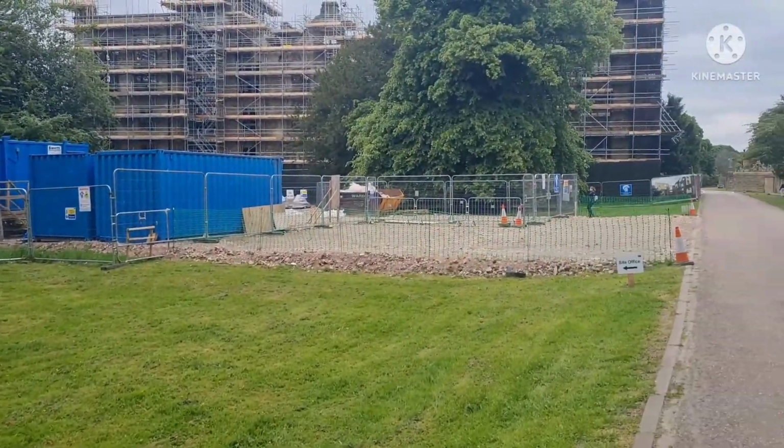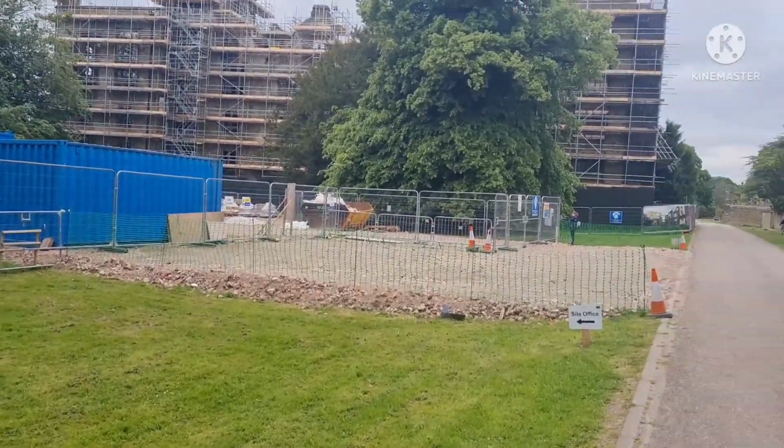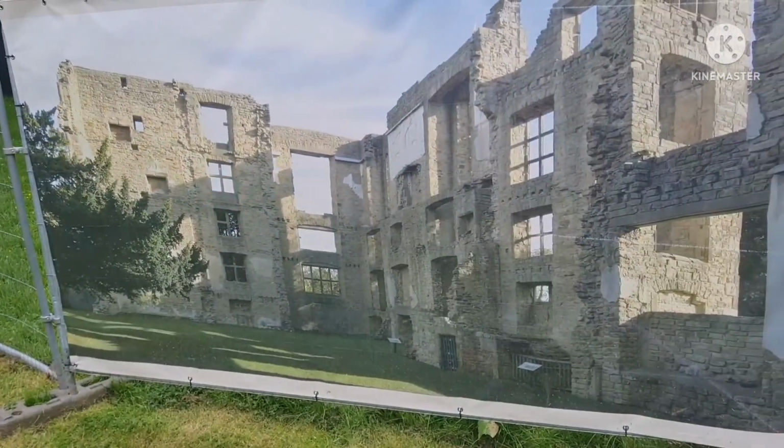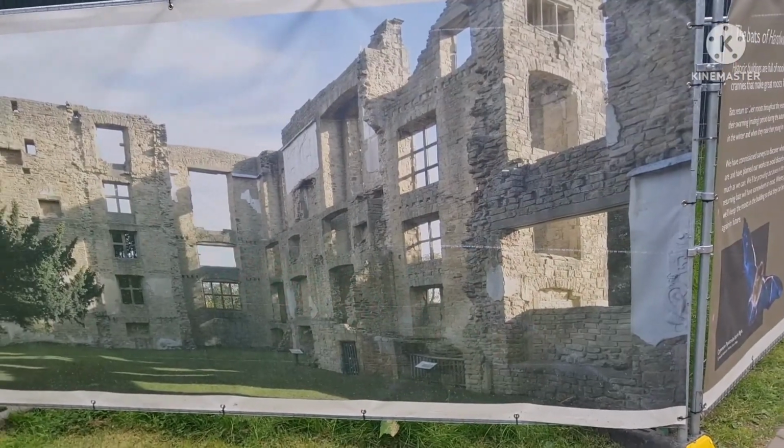Look from the site, looks like they are spending a hell of a lot of money on restoring the building or keeping it up to the standard that it is up to now. So we'll have to go and take a closer look. This is just a picture of how it looks. This must be some of the work that they're going to attempt. Let's hope to get it finished soon.